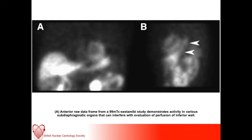Some more raw data showing the effect of stomach uptake here, hepatobiliary excretion, hot gallbladder, and then stomach uptake within the stomach and coming up behind the stomach because this patient has a hiatus hernia.